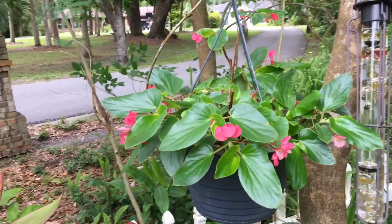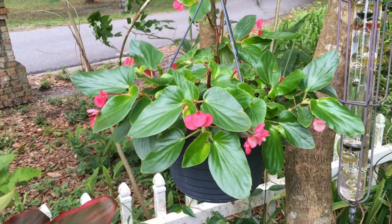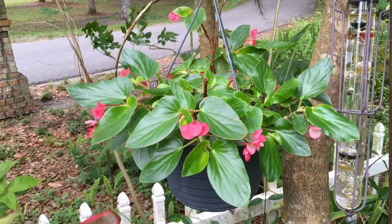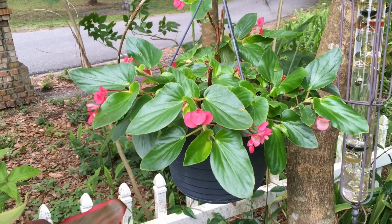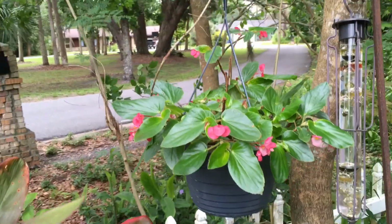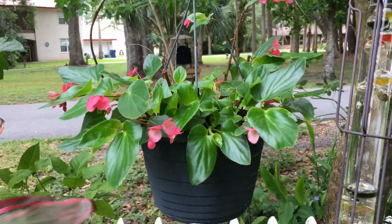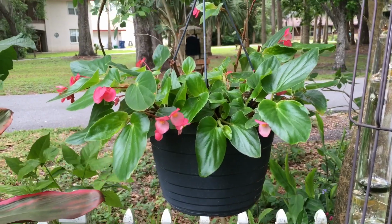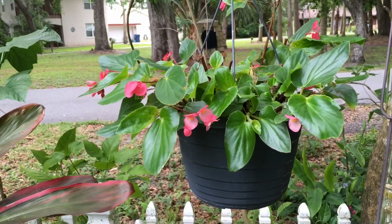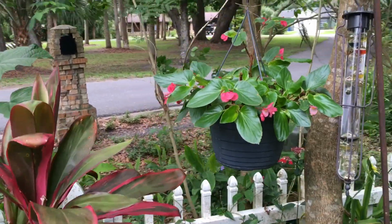Here's what I call an angel wing, or it could be a dragon wing begonia. This is wintered over from last year, and everything's just starting to spring to life right now in May. So it's doing really well. In the last 2-3 weeks, it's had a few inches more of growth. So we're starting to come alive again, but it has non-stop flowered all winter.